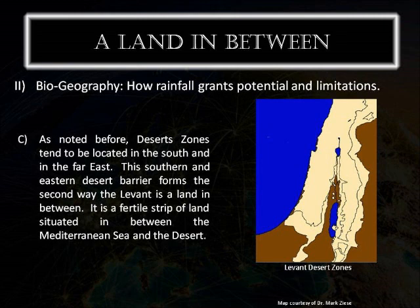This southern and eastern desert barrier is going to form the second way in which the Levant is a land that is in between. Simply put, the Levant is a very fertile strip of land that is situated in between the Mediterranean Sea to the west and a nearly insurmountable desert to the east and to the south. So go ahead and pause this video one last time here and color this section brown, indicating that life is near impossible to sustain in these areas.